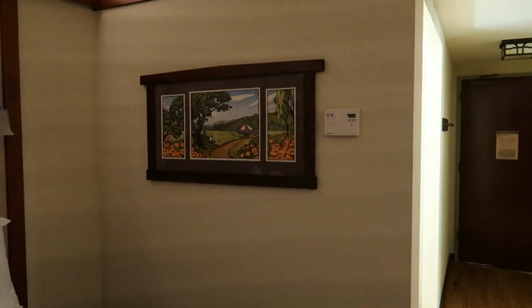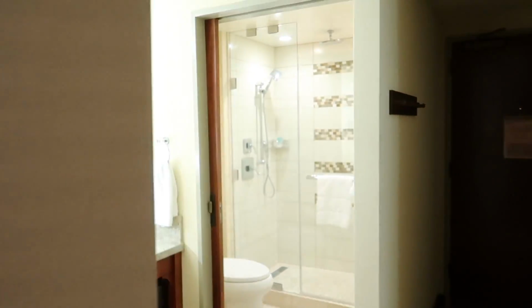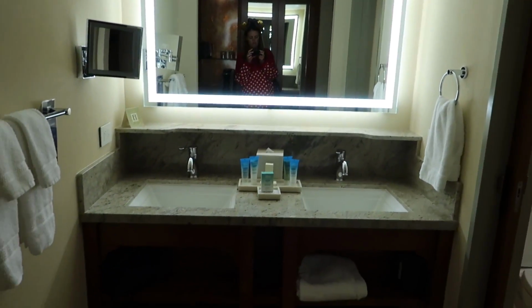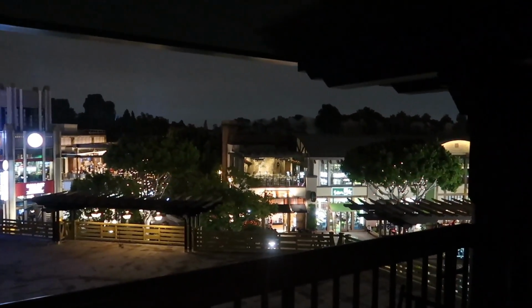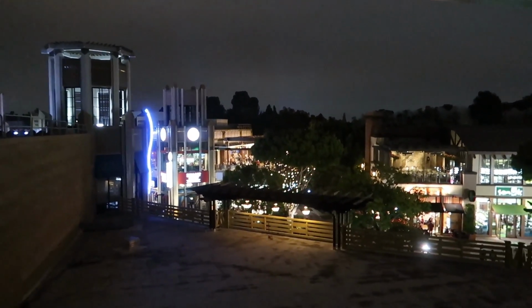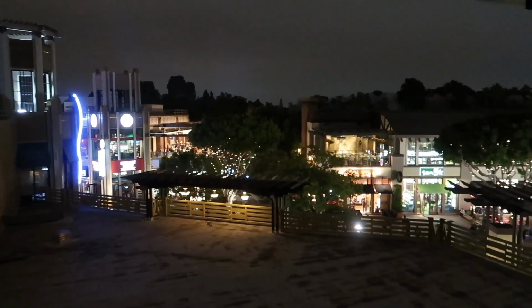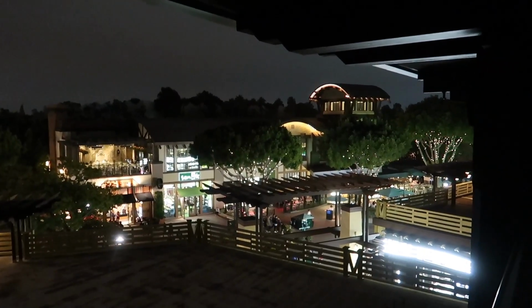So yeah, very nice big room. And I like how the vanity and the sinks are separated from the shower so that people can shower and get ready at the same time. A nice view of downtown Disney. This is cool. A little balcony here. I love this. That is awesome. There's two chairs out here and a little table.